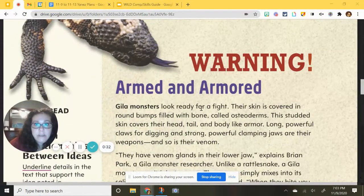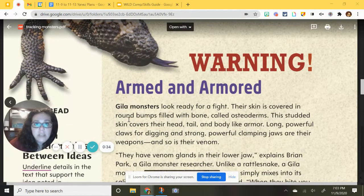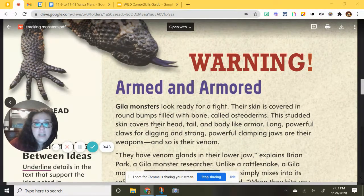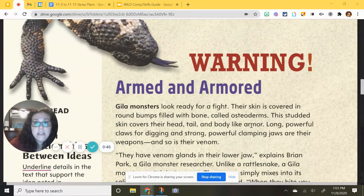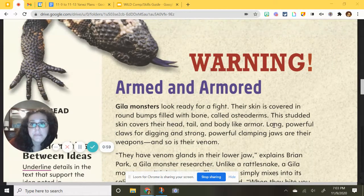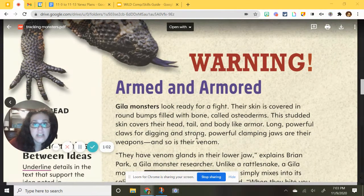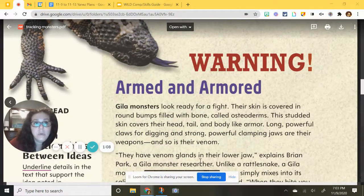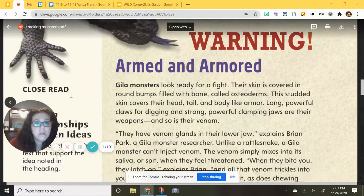Gila monsters look ready for a fight. Their skin is covered in round bumps filled with bone called osteoderms. This studded skin covers their head, tail, and body like an armor. Okay, all right. So you guys understand what that's like when you're thinking of your skins and things you get in your video games. All right. Long, powerful claws for digging and strong, powerful, clamping jaws are their weapons, and so is their venom. Ooh, those do look sharp.